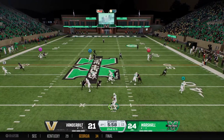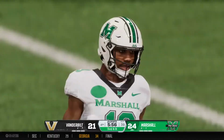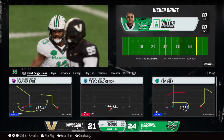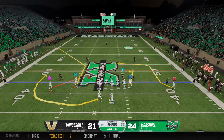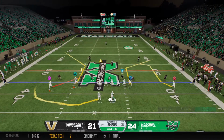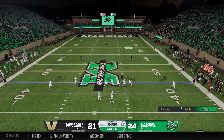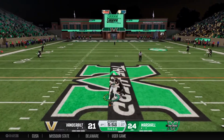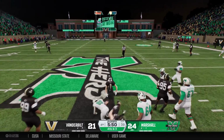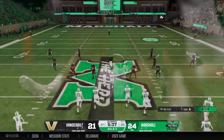Back to pass. And it'll be incomplete. This defense is physical and pass deep. What a hit by the defender. That's a good throw, and that was going to be caught, but how about the defender dislodging the football from its intended target? Nice job. On third down, he drops to throw. He's got it down the middle. They'll make the stop about 3 yards short of the first down.